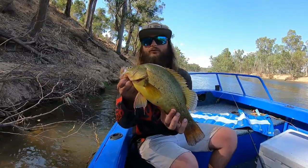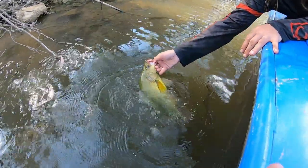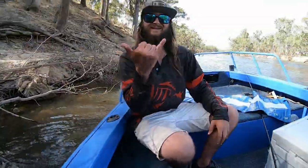Spinnerbait, slow roll, just on some steep banks. It's paying off. We'll get him back, Goulburn River yellow. Yo! Gone! That's how it's done, boys.